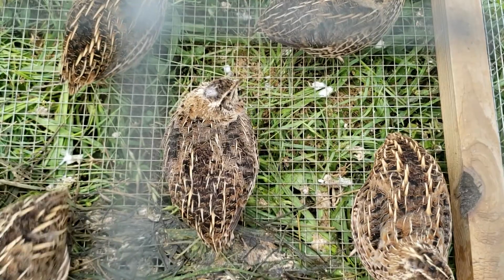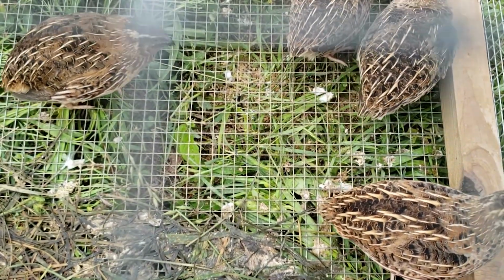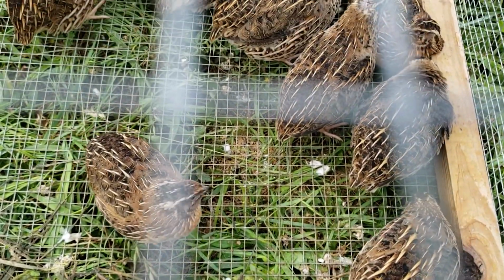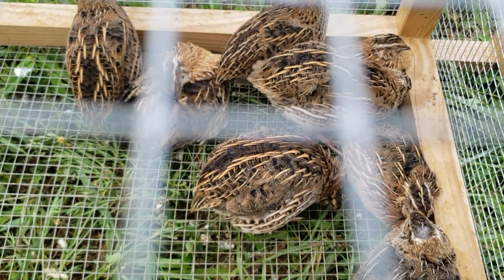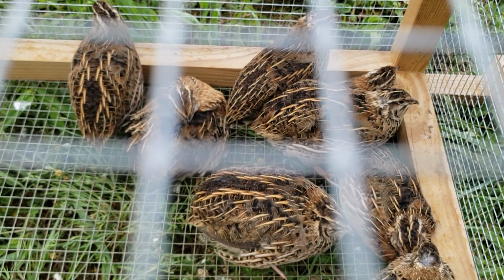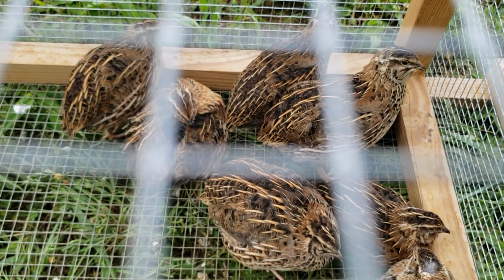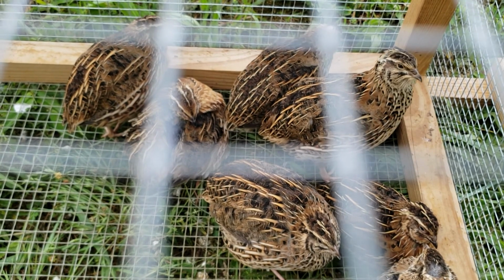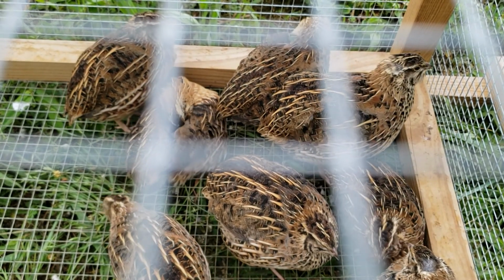All right, so this is a good sign. It's not what we want, but it is a good sign. So we got females with feathers missing off the top of their head. And that means they are getting mated a lot. So we should be getting fertile eggs. And I just watched one of them mate a minute ago. But that does mean that we have too many guys in here. So we got to get the extra guys out this weekend. Hey, bud. But anyway, that's a good thing. So we will be starting to save our eggs here shortly to get the incubator going again.